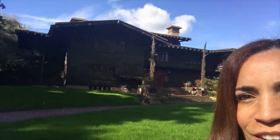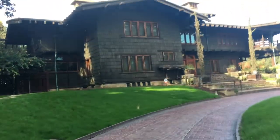Now I am in Pasadena and I've just arrived at the Gamble House, aka Doc Brown's house. Sorry, it's just so pretty. It's right there. They actually do tours, but I think the tour just started at 12 and it's 12:15 now. Well, let's walk up, shall we?